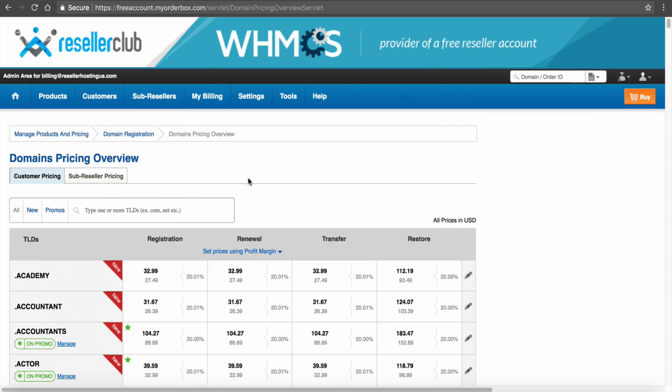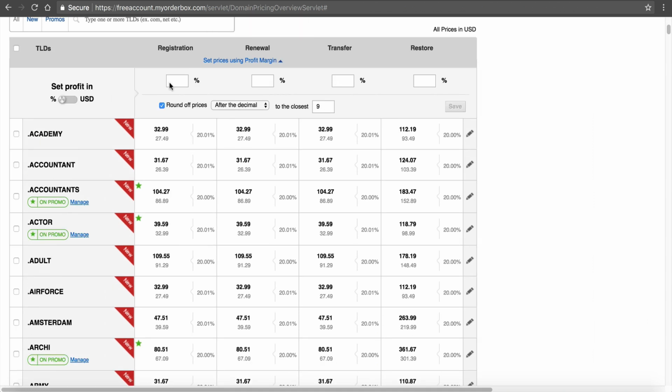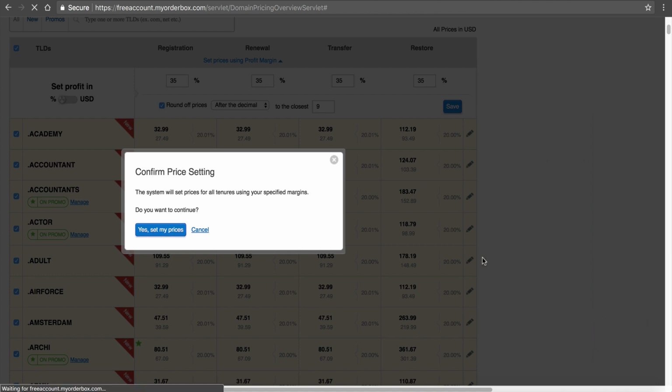So that's what they have in their tool up here, is you can actually change this based on your profit margin. So you can click this here, and so you can do registration. Maybe you want to do 35%. Set profit, and this is going to update it. And I don't know why it's not saving. Oh, this allows you to, you have to set it here. Save, yes, set my prices. And we get a blank page.